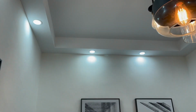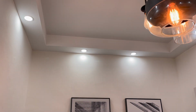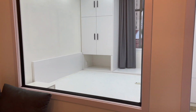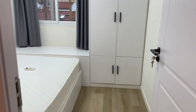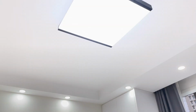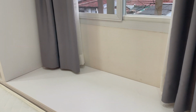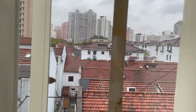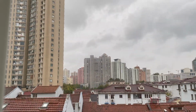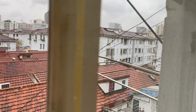So we have these ones, and the big main one, and then through here is our bedroom. Again, we haven't moved in, so there's no bedding or anything, but again, good lighting options. So this one, and then the surround lights, and then wardrobes, and then a bay window with more views of the city. And we're on the 5th floor, so quite high up.